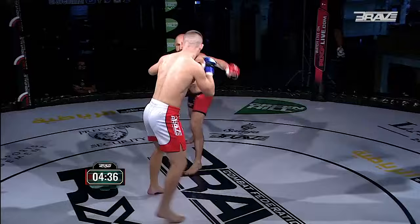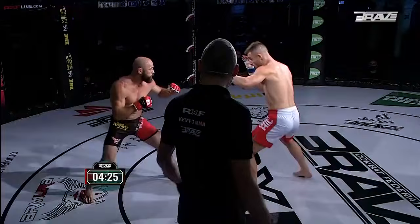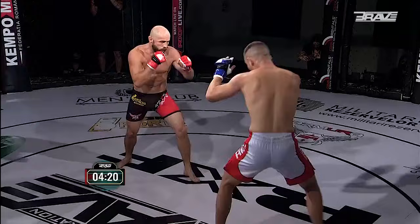It's incredible. It's a big leg kick landed by Iorga. But yeah, as you say, competitive to the very end is Vranceanu. I think we may see him try to strike to close the distance to get the clinch, because right now he can't really afford to stand in the kicking range of Iorga. Yeah, he's got to either be all the way in or all the way out, Phil.